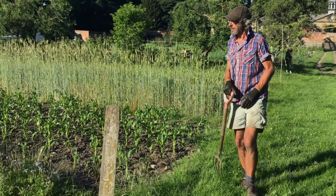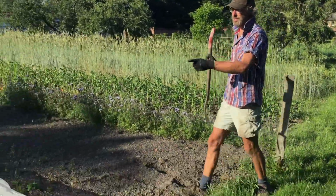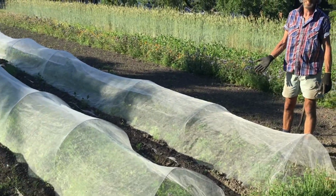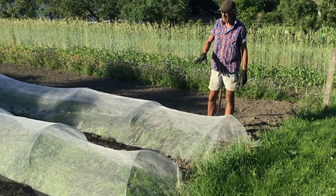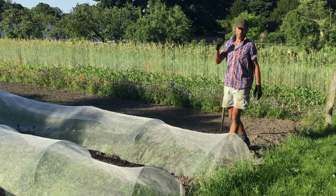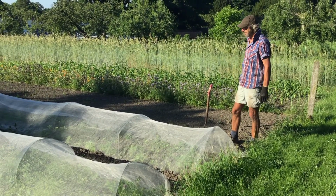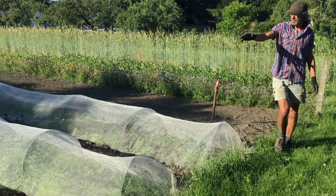And then up here we've got carrots, well, parsnips and carrots. They're growing under mesh tunnels because the carrot root fly around here is terrible. So to try and avoid the flies getting into the young plants and laying eggs, which then the maggots just eat their way through the roots, we're just leaving them covered up like this to try and prevent that problem happening. And then we've got some beetroot here.